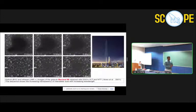So this is called the Barnard 68. It's a kidney-shaped cloud, as you can see the shape of the cloud itself. Barnard is basically a catalog name, and if you search on the internet for Barnard 68, you'll find this source.